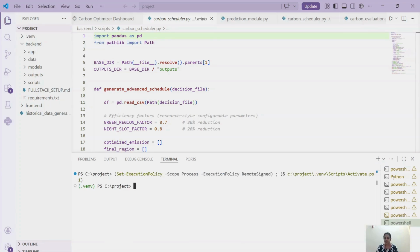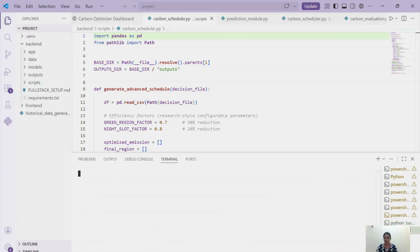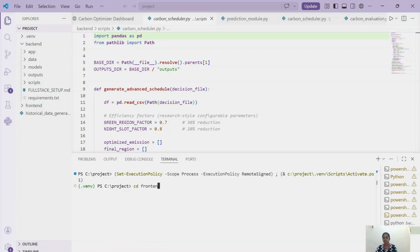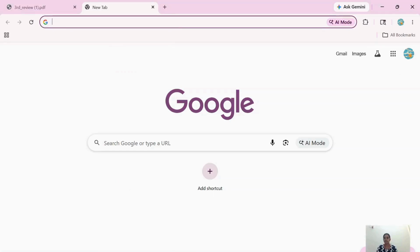So I'll try to run the backend first, cd backend. So I'll go to the current directory, then I'll run the code now. Side by side, I will also run the front end as well. So here I'll give cd frontend and I'll give npm run dev. So now it will be running on this localhost. So I'll try to copy and paste it here.